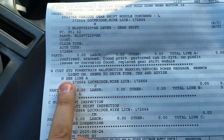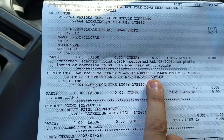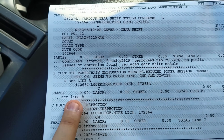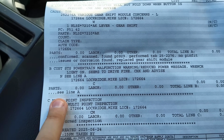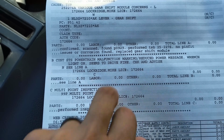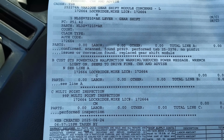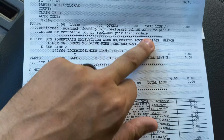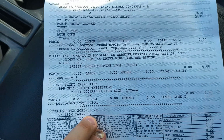And then it says customer states powertrain malfunction, warning, reduced power message, wrench light on, seems to drive fine. And then they basically said that was caused by the gear shift module. Anyway, perform multi-point inspection, and so on, $0. As you can see, everything was covered under its warranty.